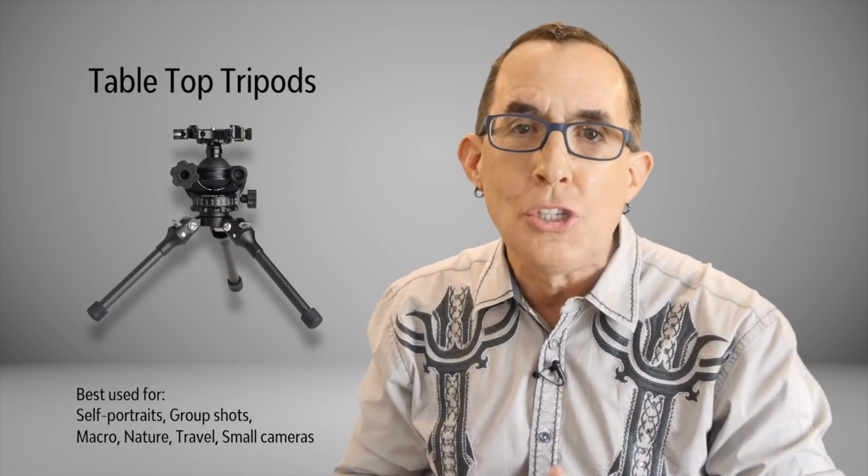Tabletop tripods are excellent for situations where the camera and tripod can be placed on a small, flat surface. They're light, small, and easy to pack, so they're great for travel. Put it on a table, set the self-timer, and you can include yourself in the shot. Or turn your tabletop tripod sideways and place it against a wall or a pole to give you more stability when shooting. And since they hold the camera close to the ground, they're great for low camera angles.